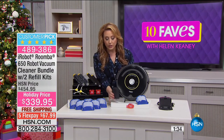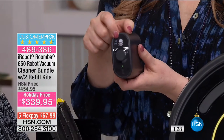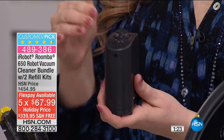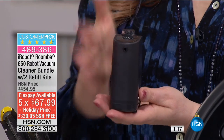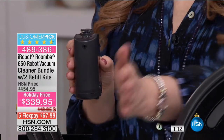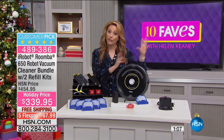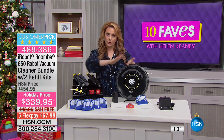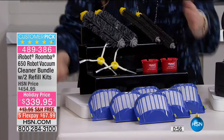Now, we're also including what's called a wall. This is very simple. You have an auto and off switch here. So you turn it on auto. And then what this does is it sends out a beam that your iRobot Roomba is going to read, and it's going to create this wall so your iRobot will come to it and then it won't go any further. Even if it's up here, it's like an invisible laser wall. So maybe you want the iRobot Roomba to do your family room, but you want it to stay out of the kitchen. You just pop this down and it creates this invisible wall. That's usually an extra. We're including it. And all these bonuses we're including.